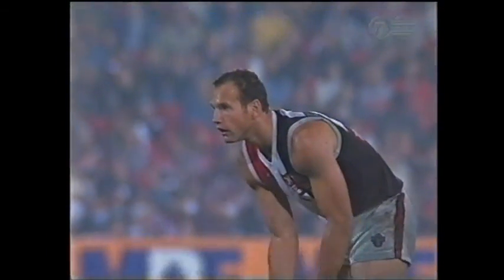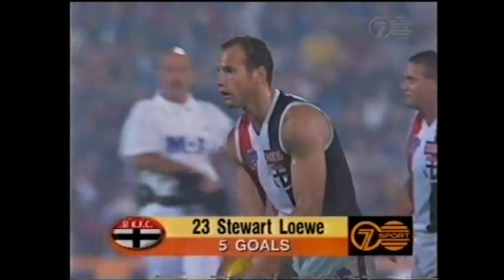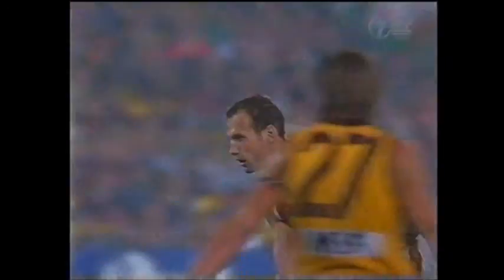Well, there is nothing that Mark Graham, the fullback for Hawthorn, could do in that situation. Ball well presented out in front of Lowe, reaching forward, meeting it as early as he possibly could. Lowe will kick directly in front from about 45. Kick looks good off the boot. Good for Stewie, good for St Kilda.